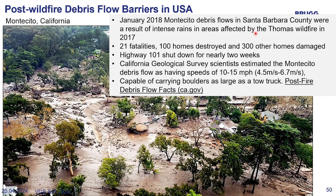In 2018, the Montecito debris flows in Santa Barbara County were a result of intense rains in areas affected by the Thomas wildfire in 2017. So I think the fire stopped burning in December 2017, then January 2018 and intense rains. And this is kind of like where all the mucky mucks live, like movie stars and Oprah. So 21 fatalities, 100 homes destroyed, 300 other homes were damaged. Highway 101 was shut down. I don't think they like highways down there anymore.